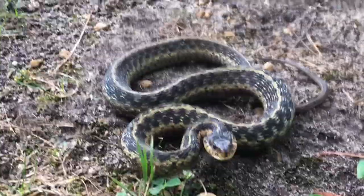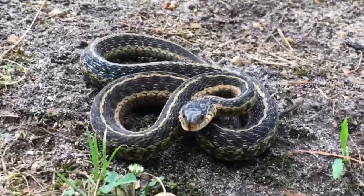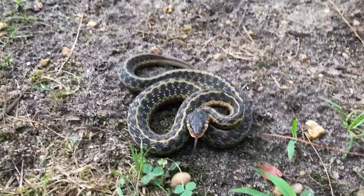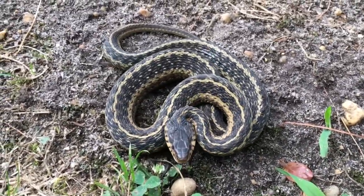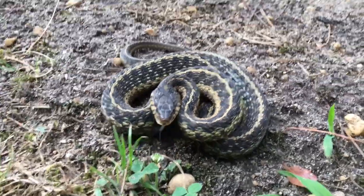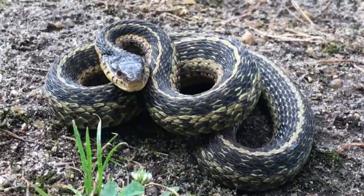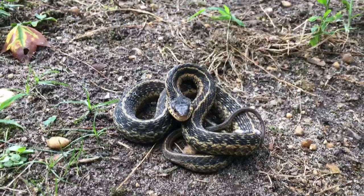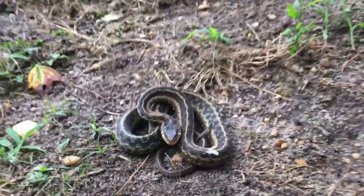Snake is really strikey, looking for any opportunity to get a clean shot at me, but really gorgeous garter snake. Awesome pattern. Alright, the snake just pooped on themselves, so I'm gonna go ahead and put the snake back. But really pretty garter.